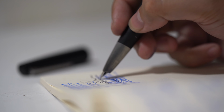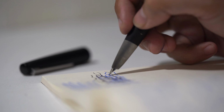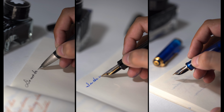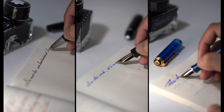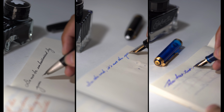Now, the nib quality is the heart of every single fountain pen. So the 18 karat gold nib of the Montblanc 149 is legendary for its consistency. It lays down a generous amount of ink and is perfect for those who prefer a wet and expressive writing style. It offers some feedback, but is controlled and responsive, making it ideal for elegant signatures and special correspondence.